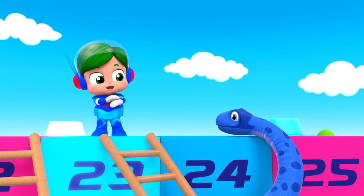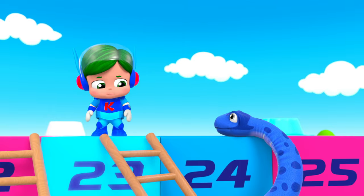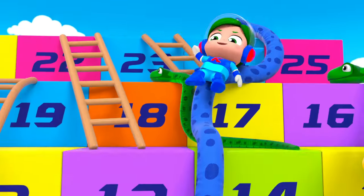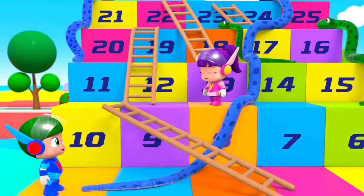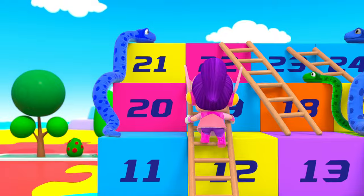Roll the dice, it's your go. Where will Kii land? A snake, oh no! Roll the dice, Yii this time. Landing on a ladder, so up you'll climb.